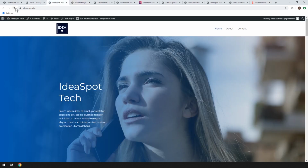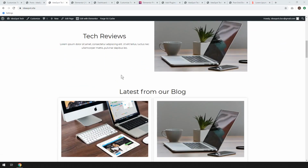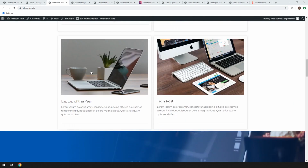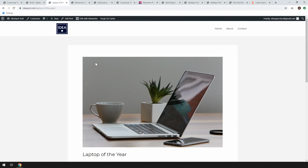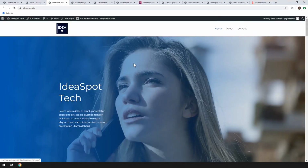Let's go back to our main page and reload it. We have pretty much all the things we need. So we've done our header in the Astra customizer. We've learned how to use Elementor to build these sections up. It showed you how to add a blog here. All these blogs link through to the actual blog posts. So, I mean, these are the main skills you need to build the website.